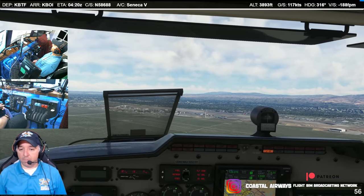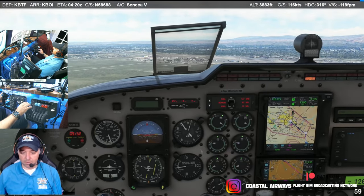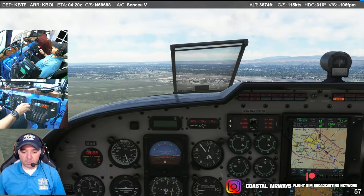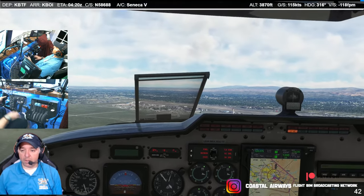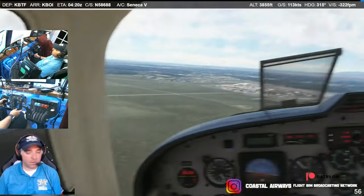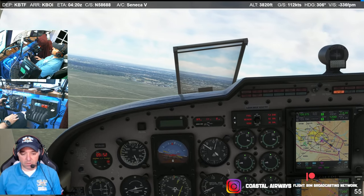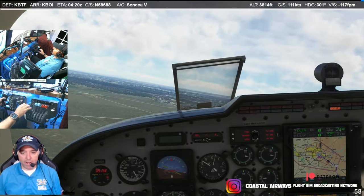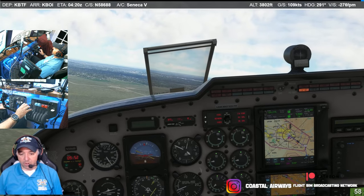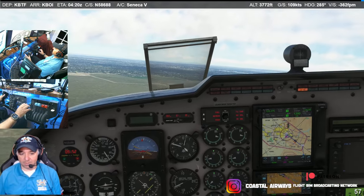There's the control tower, looking good, right where we need to be, and I'm going to start slowing the airplane down just a little bit. You're going to get the horn. Okay, we're going to make our downwind turn. Right-hand traffic's tough because you've got to be able to see. All right, see where we're within that 100-foot range? Flaps one. One notch, I should say.